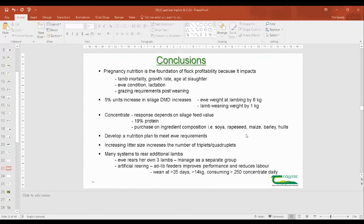So let's conclude. Pregnancy nutrition is the foundation of flock profitability because it impacts lamb mortality, lamb growth rate, and age of slaughter. It impacts ewe condition and lactation. And also, it impacts the grazing management post-weaning.